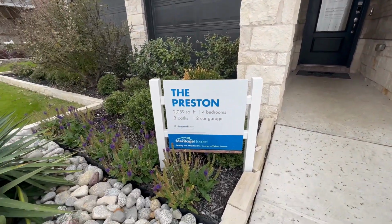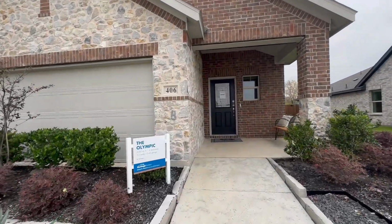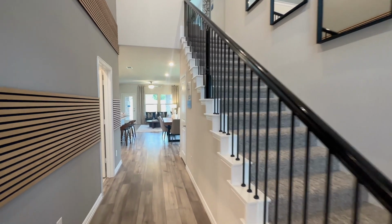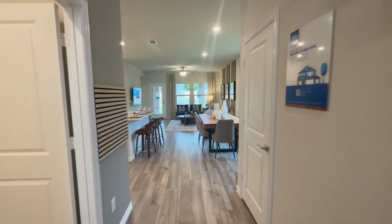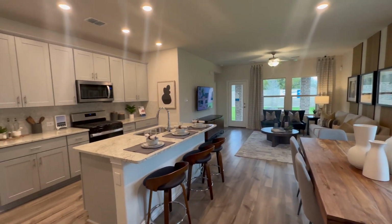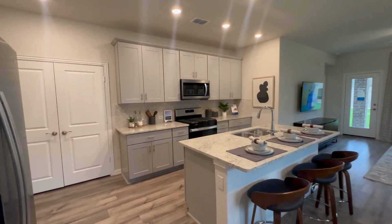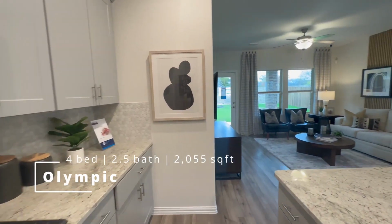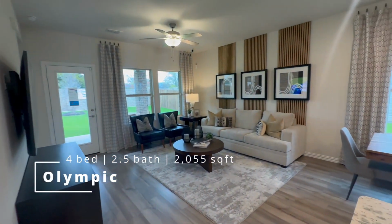This first model here is called the Preston. It's a very similar size to this one here, which is the Olympic. Very similar. I think that first one had one extra bathroom and maybe like 4 square feet extra. So very, very similar. So this one is the Olympic though. This is a 4 bedroom, 2.5 bath, 2,055 square foot house.